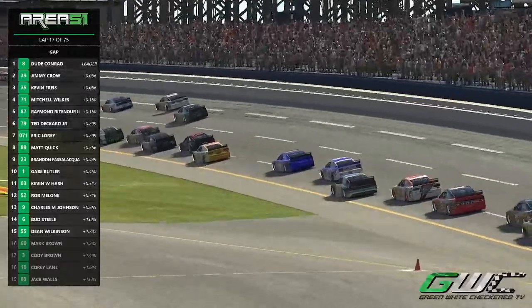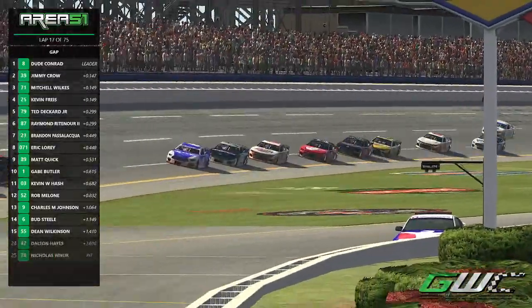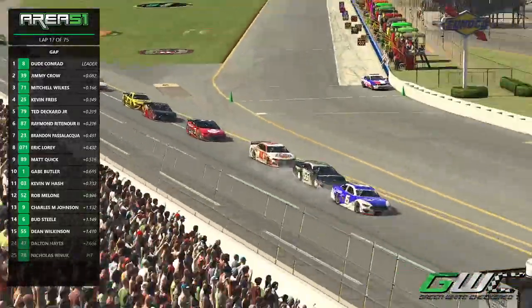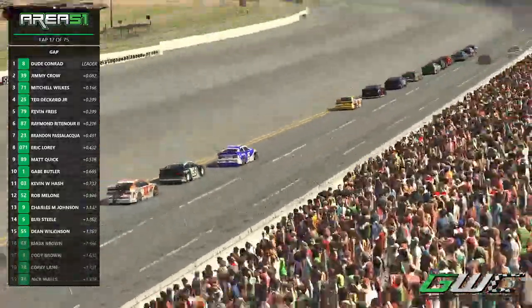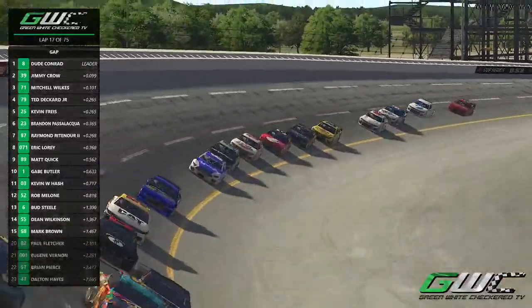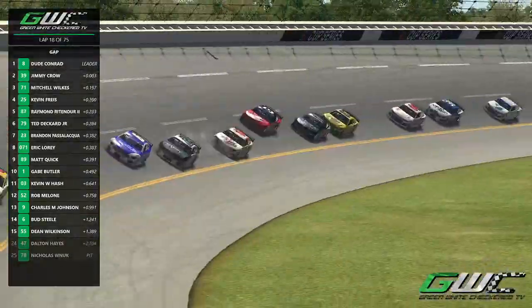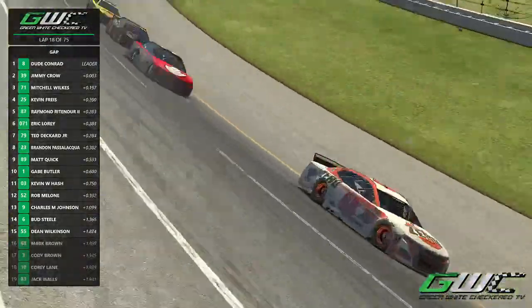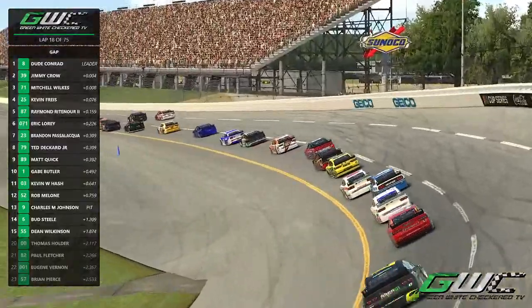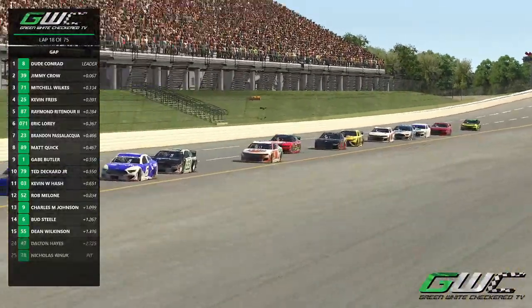One driver we hadn't mentioned right behind him is that 55 of Dean Wilkinson. I'll be a little biased, I'm sure, but that's a pretty cool-looking Area 51 paint scheme that he's got on that car. So giving a really good run here so far tonight. And right behind him, the 68 of Mark Brown in that Gatorade Zero, I believe it is. Yep, Gatorade Zero machine. I'm sure these guys are getting very distracted by these connection issues from those guys up in front of them.